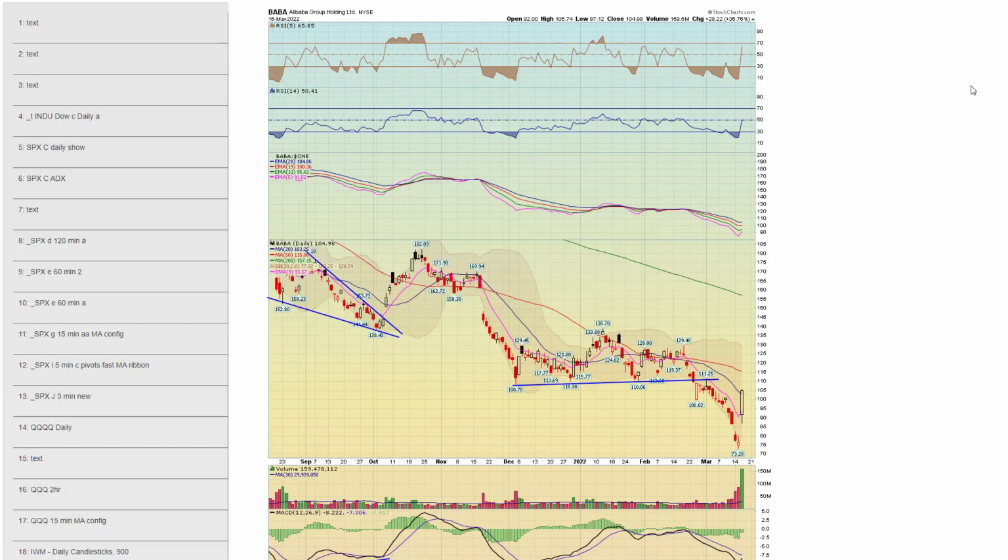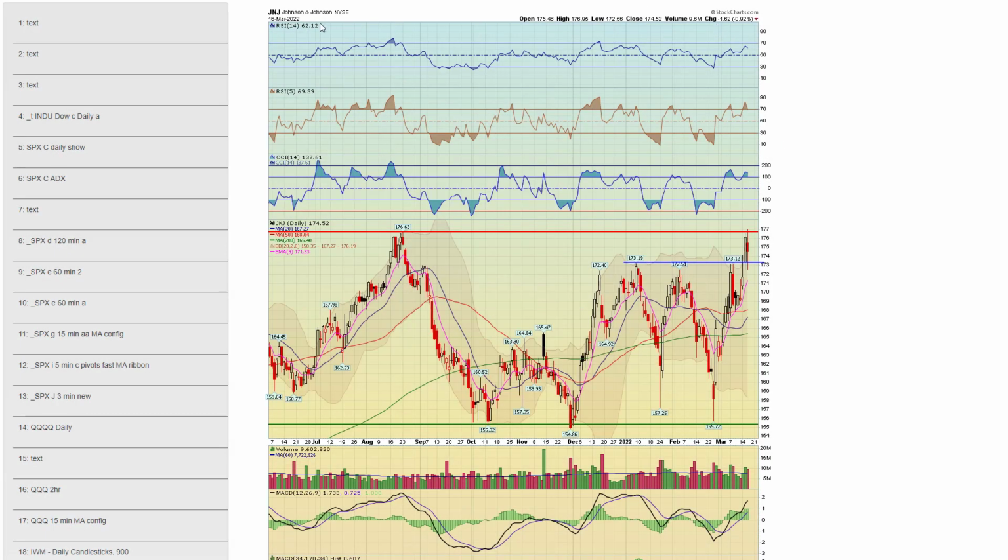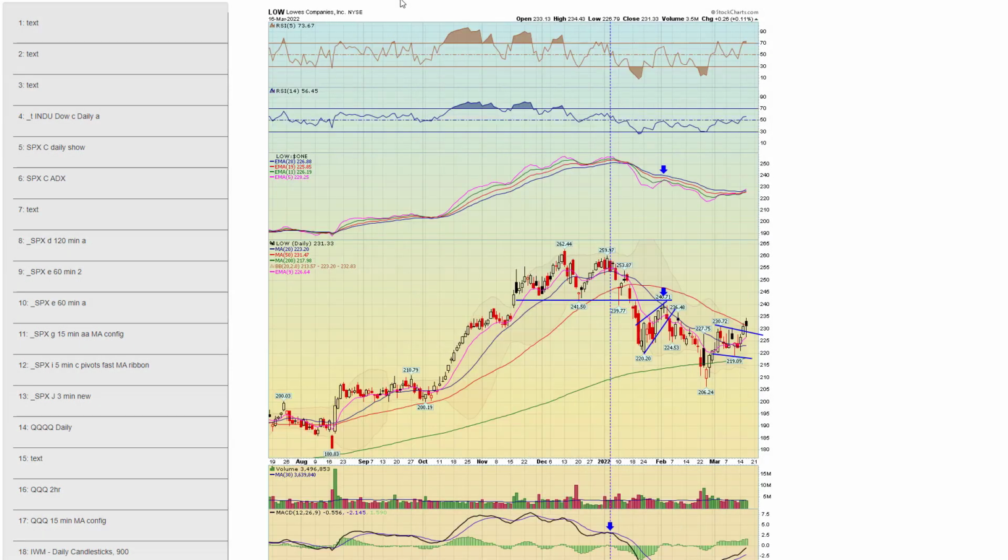Next, chart 52, Baba. Nice move there as well. These are the two I played today. Next, following up on other names, chart 53, SSNC. This is one long idea from Monday, and it's worked its way higher. Next, chart 54, Johnson & Johnson, one from Monday that has worked, had a really nice move on Tuesday, tested resistance here, but overall the chart still looks really good. Next, chart 55, Lowe's, one for Monday, followed through here a little bit. Yesterday, today, black candle, still looks okay.